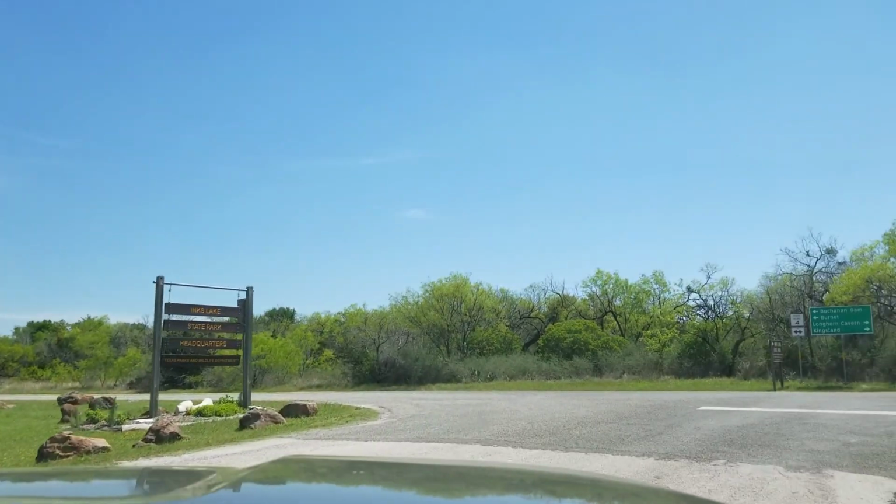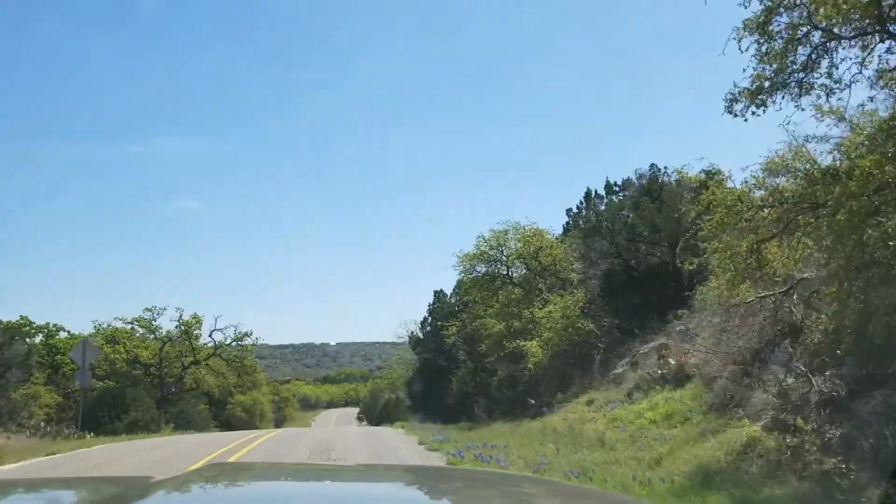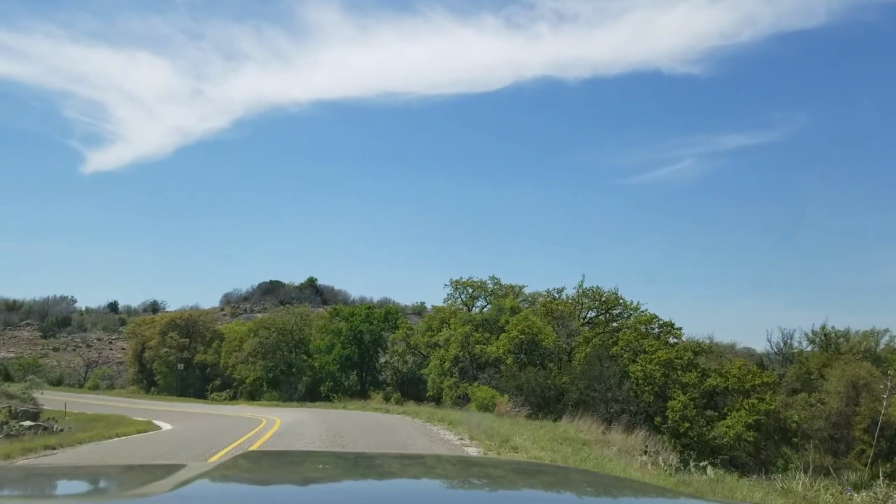When you're spending the day at Inks Lake State Park and the heat of the day hits, the best way to get away from it is to go underground. Drive a few miles down Park Road 4 to Longhorn Cavern State Park to beat the heat.